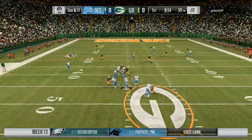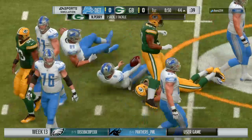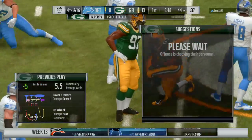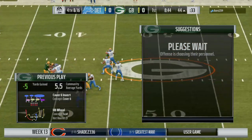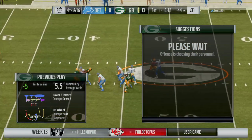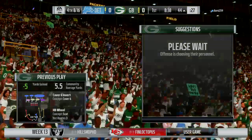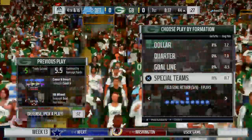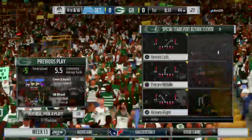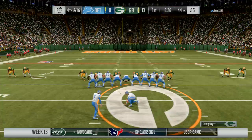From the gun, here's Stafford. Packer pressure, and down he goes. Nick Perry. He's the one that gets him down. It'll be a loss of 5, and it'll bring up 4th down. So look at this. Here's the field goal unit coming out.